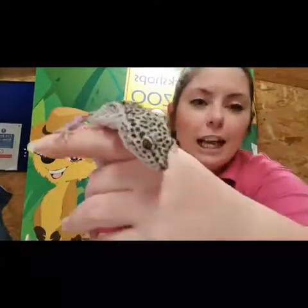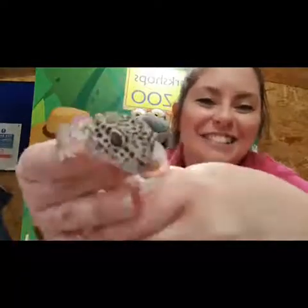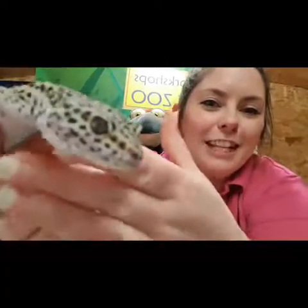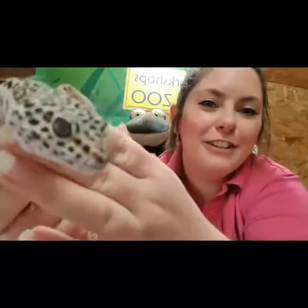Now you can see, if I get him really close, can you see? Blinky, stay still. Can you see, if the camera will focus, his eyes? Are we going to focus on there?